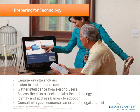We need to engage key stakeholders, our board, maybe a corporate office, staff, residents, and family members. We need to listen to them and address their concerns. And we have to be careful not to overpromise results or underestimate the efforts that will be required. We need to gather intelligence from existing users, visit them if possible, assess the risks associated with technology, and identify and address barriers to adoption. Finally, we should consult with our insurance carrier and our legal counsel.